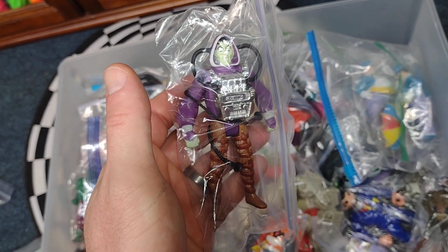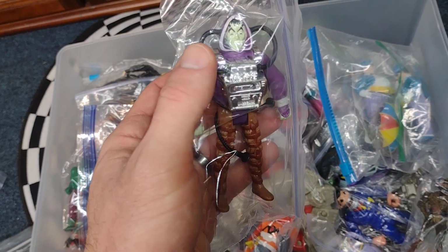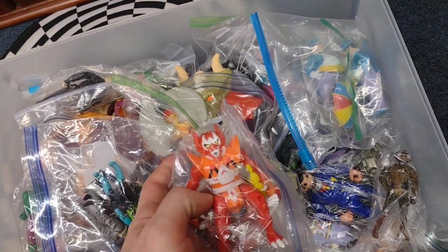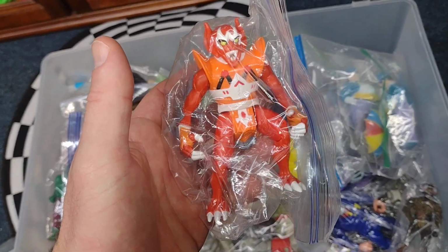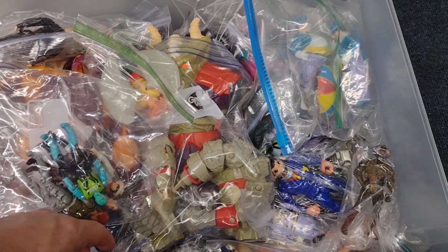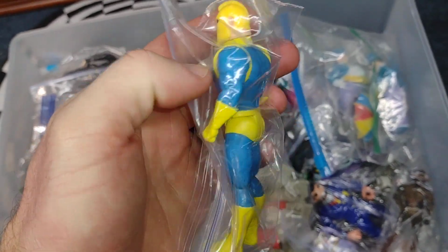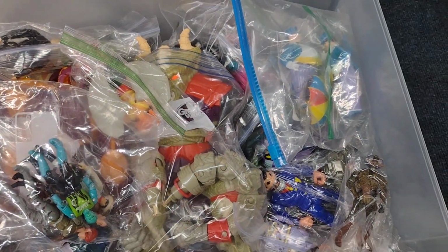Here's another Superpowers. Is this Desaad? This might be Desaad. I'm having a brain fart. It's Superpowers though, along with this Superpowers Parademon. Love this figure. I would army build them if I could find them. Superpowers. Missing his cape. Still cool to have though. Happy about it.